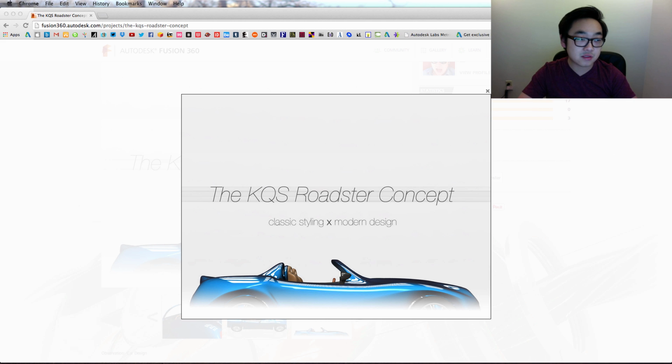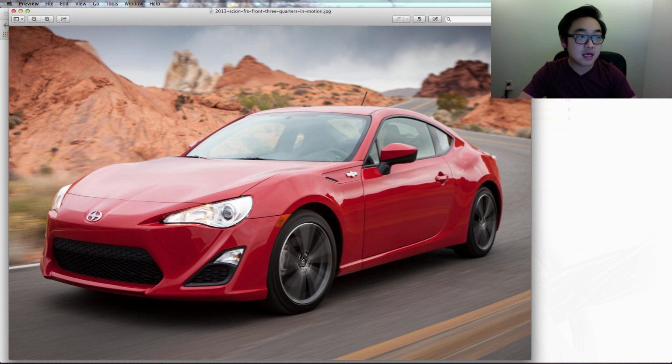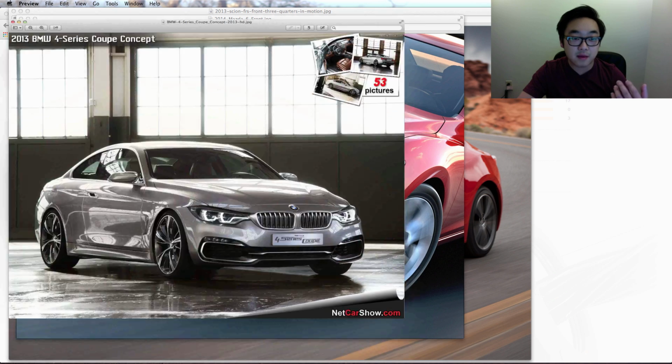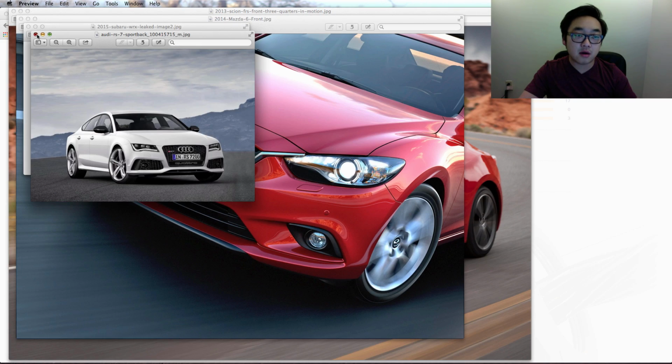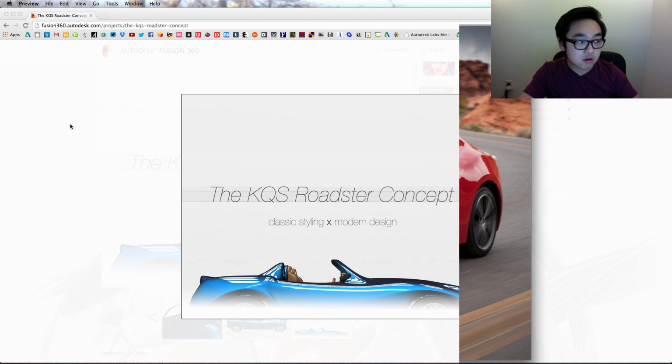I'll just give you a few examples. You see the Ford Fusion, right? It looks good, but it's got this angry face to it. You look at the FRS, it's the same thing. You look at the new Subaru WRX that's coming out. You look at Audis, you look at BMWs, and especially the Evo. I mean, this just looks so fierce. I'm not saying that this design language is ugly, but I just feel like manufacturers today are leaning towards designing a car that gives this aggressive look to it, and it almost looks a little too homogeneous.